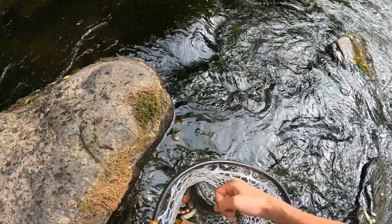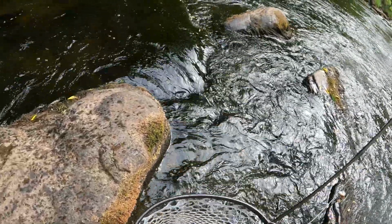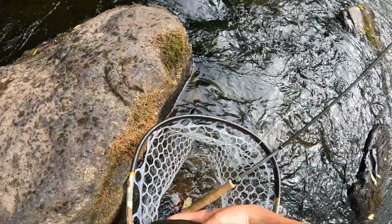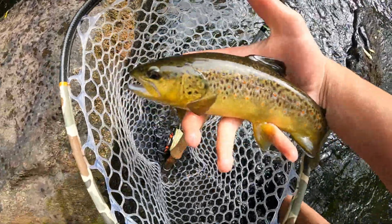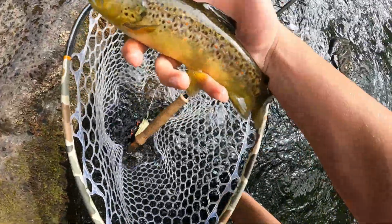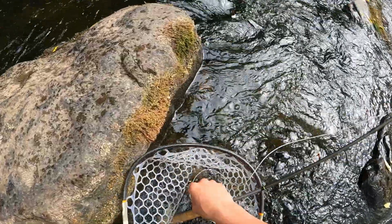They're all beautiful. They're all big here, and look at those red dots on it. What a beautiful fish. Took that Copper John. I'm gonna get it out of its mouth.